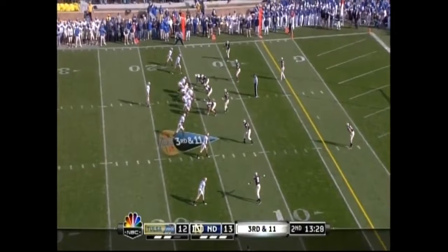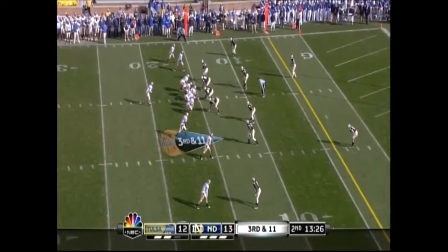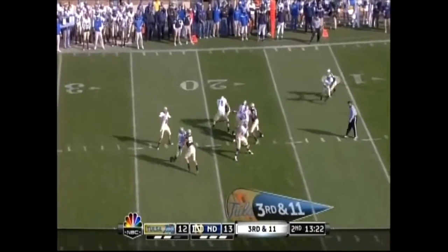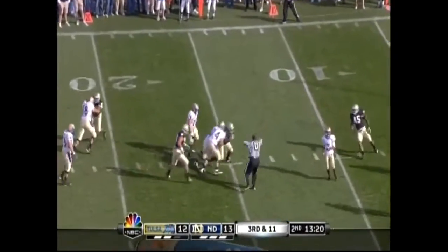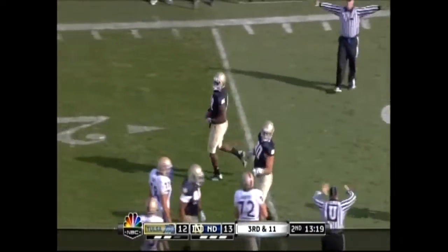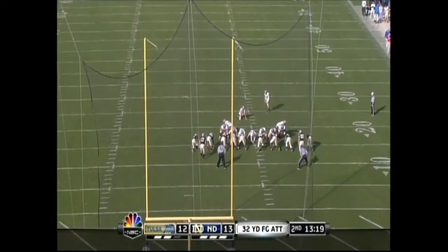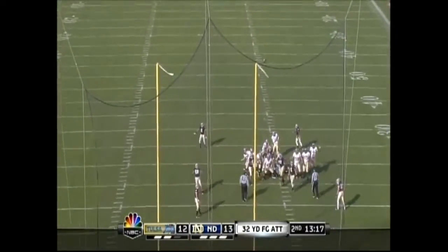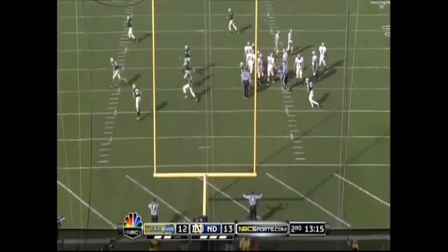Huge of his 9 pass attempts to 5 different receivers. They're down 11. Plenty of time. The pass deflected and incomplete. Cameron Lewis Moore might have been the man from 32 yards. 32-yard field goal attempt. No good. Wide left on the field goal attempt, and after the costly turnover.